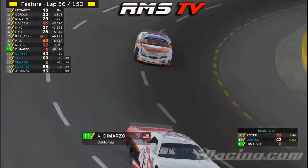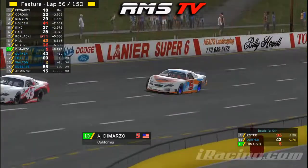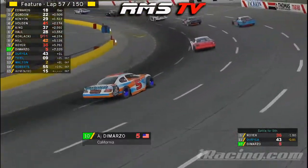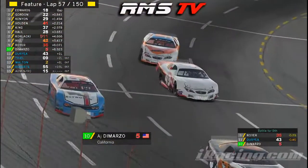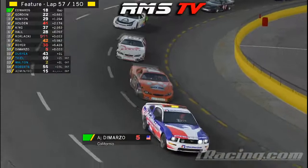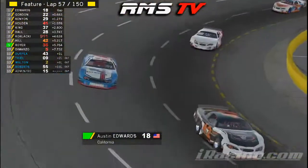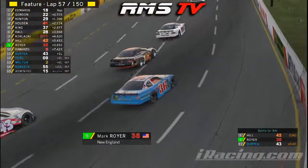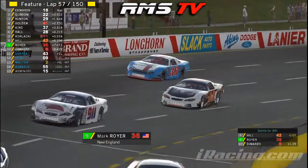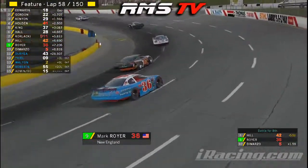Now we're just past the 1/3 mark here, 56 of 150. And so far we got 3 retirements: Teal, Walton, and Roberts. Edwards continues as your leader. Mark Royer, he was up there at the front, and he just hasn't been able to get back up there ever since he made that early pit stop. Continues to run down there in 9th position.